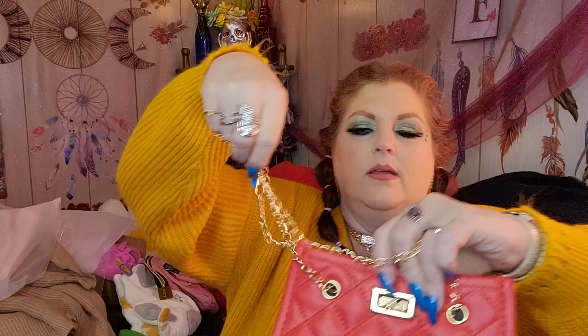How's this? Okay. Look at this little thing. Hold on. I want to get it out here. Cram something in there to make it stay open a little bit. It's got a magnetic, or no, it's not a magnetic seal. It's like this right here. Look at the little chain handle. Look how cute this is.